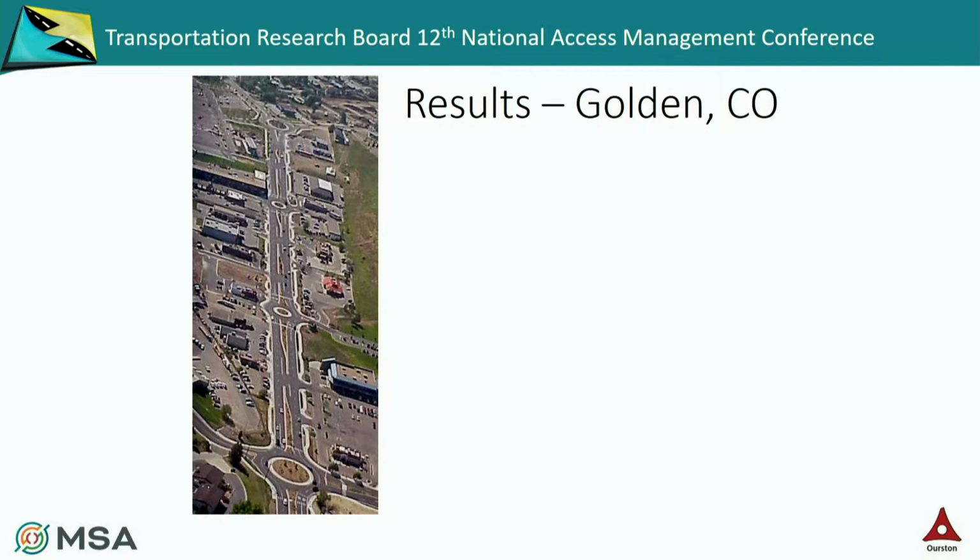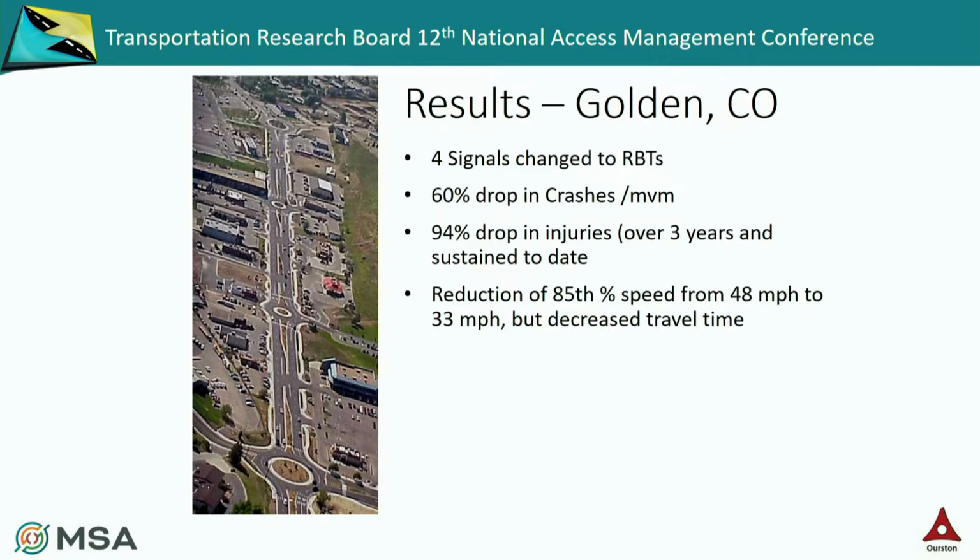This is a study that was done a long time ago, and many of you have probably seen this, but we like to still report on the results from this for those that haven't. This was a corridor in Golden, Colorado, one of the first major roundabout corridors in the country. They changed 4 signals to roundabouts. They had a lot of crashes, a lot of delay, operational problems on this corridor. They had a 60% drop in crashes, 94% drop in injuries.